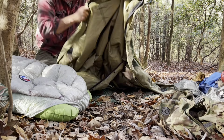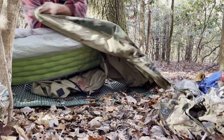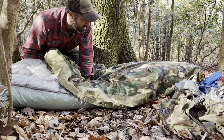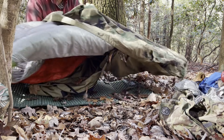So I'll put this whole thing inside the bivy bag, and there's room for it. At first I thought it was going to be too tight. There wasn't going to be enough space for me to get in there on top of it. It was going to squish everything, but man, it works really good.